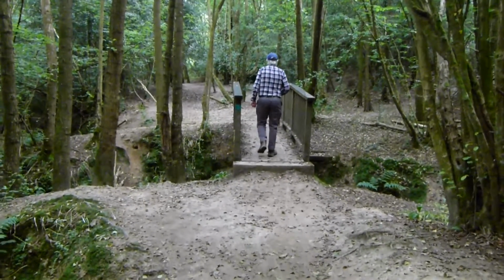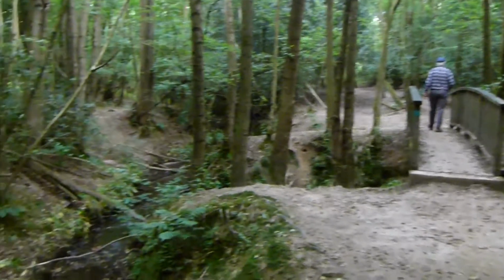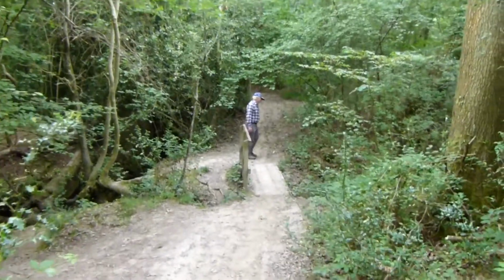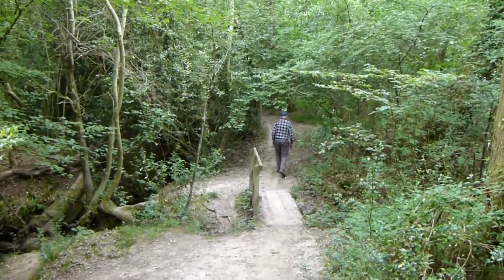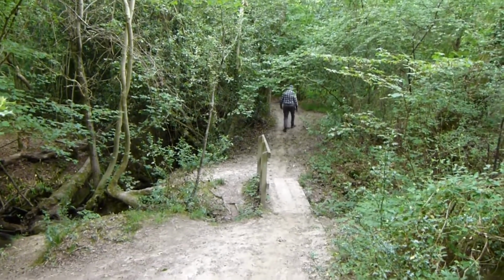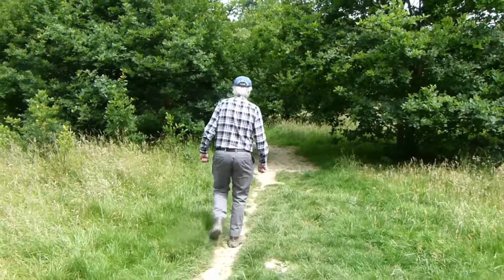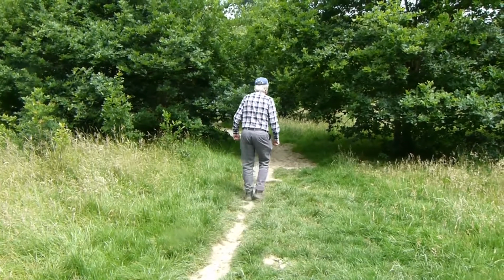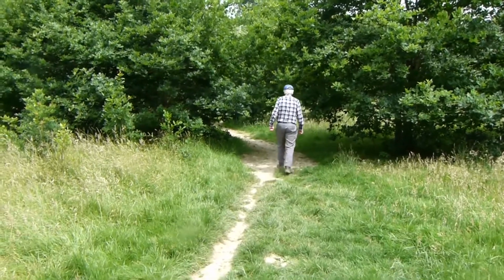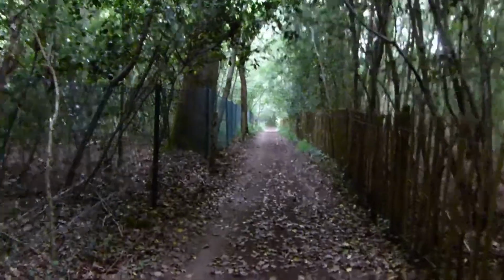The walk now heads across this footbridge over a small stream. Now over another footbridge. Still on Greenwich Meridian Trail. Waymarking not too good in this area. Greenwich Meridian Trail's now left the wood, and we're going through this field with bushes. Greenwich Meridian Trail now heads along this enclosed footpath.